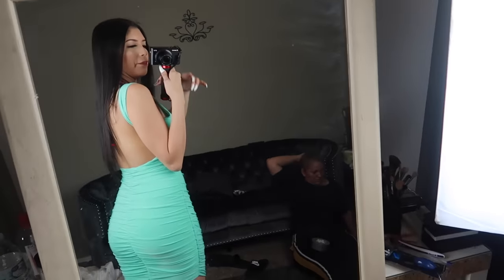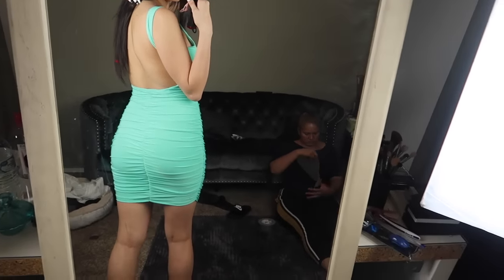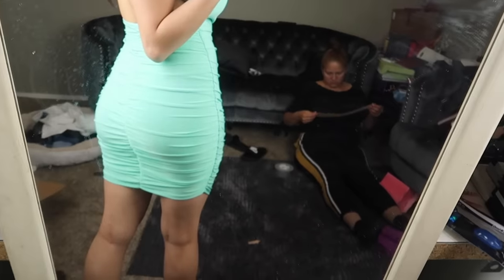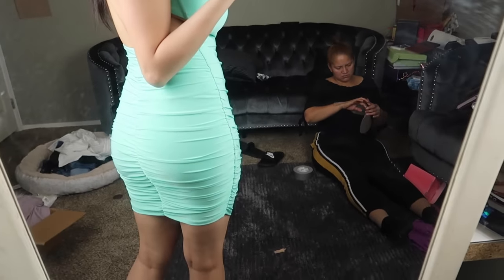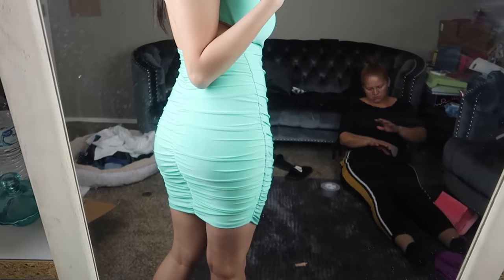And then the back of it is literally just backless. As you guys can see, it shows your whole back. And then the butt part of this is cinched up. I don't know if that's the word, but it makes your booty look shapoppin'.